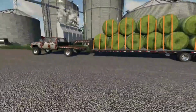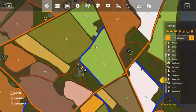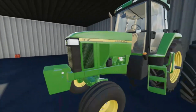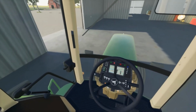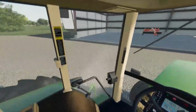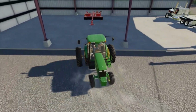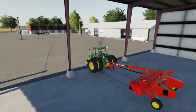So that should be that loaded up there. It could be better, but it's pretty good for Farming Simulator stacking. But I'm gonna do something different now. Might take the 7810 and go get some more hay, I think that's probably the best option for now. We're just gonna do it up around here. Open this field up, and after that, next episode, I think we'll finish up that last field over there.